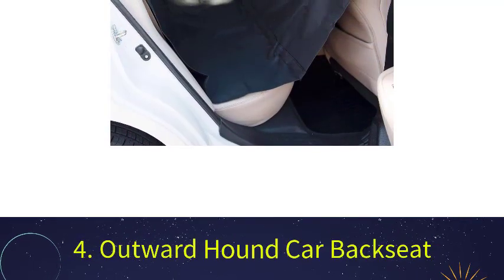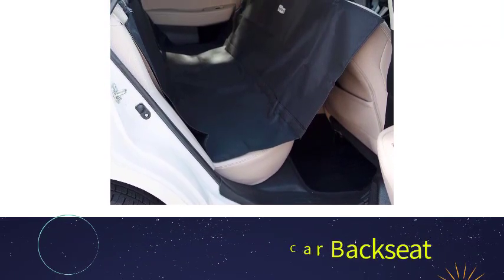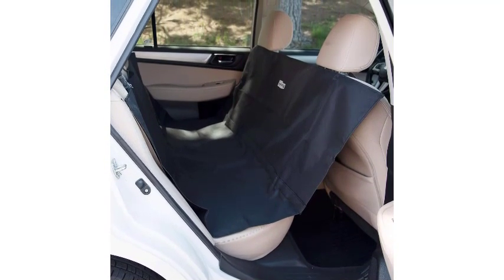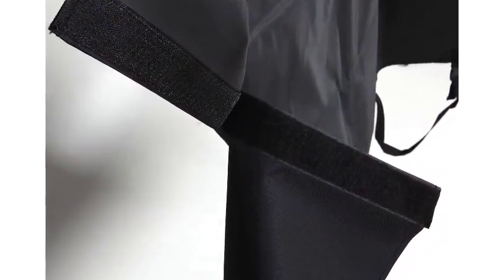Outward Hound Car Backseat. If you're looking for an affordable solution that doesn't compromise on security, this dual-style automobile seat cover is one you should buy. This Outward Hound Pet Shield cover is a secure fit in all backseats and has adjustable straps that wrap around the headrests to guard the rear of the seats in front. The anchors that are placed between the seat creases, together with the polyester canvas-like fabric, assist in keeping the cover in position, as well as protecting the inside of a car.